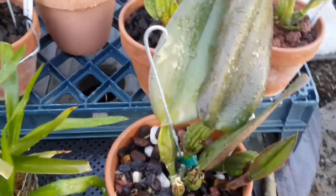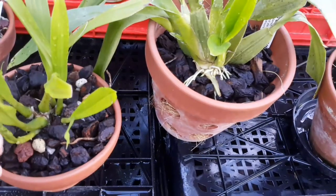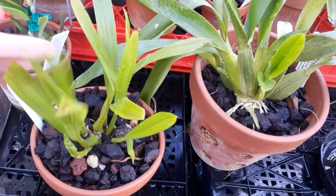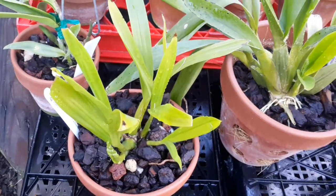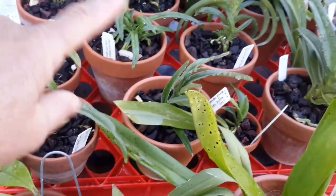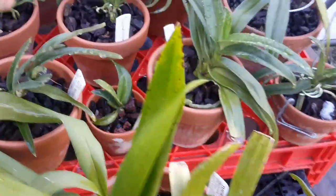And there was another one that was looking a little bit dehydrated that my friend gave me. This one here. The leaves that are crinkly will probably remain crinkly, but the rest of the plant is looking great. It's looking nice and stiff and turgid, looking really well. And look at the roots coming up. Loads of roots. These are doing fantastic. Lots of roots, lots of new growths coming out.